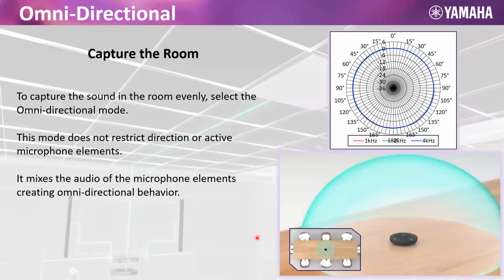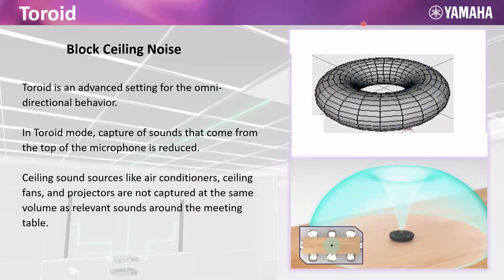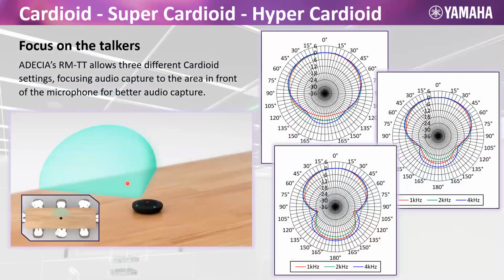But suppose you just want an Omni mic. One click of the mouse and the 4 elements combine to give you a classic half sphere pickup pattern. We also have toroid mode in case you've got a noise source right over the table. Often happens, you may have a fan or a projector. And then we obviously have directional audio. The preferred audio for conferencing is directional, and we can do hyper, super, and standard cardioid patterns.